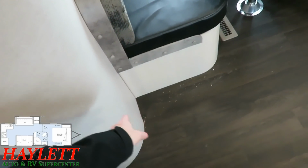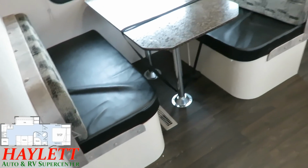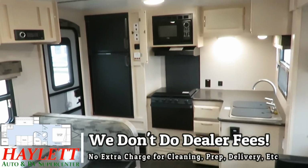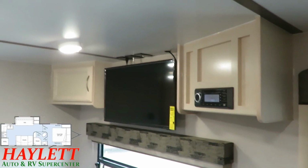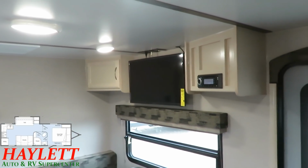So you'll see a little bit of construction particulate on the floor. No worries. We take care of that for you at Haylet RV because we do not do hidden fees at Haylet RV. This RV will be cleaned when you take it home. We show you how it works, your propane, your battery, even water and electric surge protectors. We don't charge you extra for the things the RV needs or you need to operate the RV at Haylet RV.